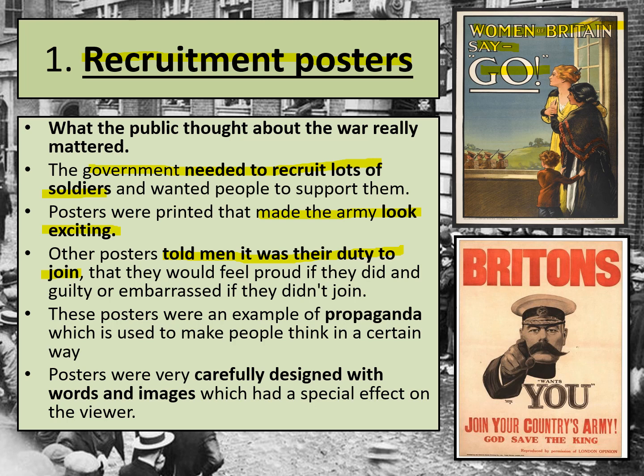These posters, as we've already mentioned, are an example of propaganda. Now, propaganda is where you basically want to make people think in a certain way. And so these propaganda posters were all one-sided. They were all about making men see the same sort of message. It's not like you saw other propaganda posters being published by the government which showed the reality of war, as we've just discussed. It was all about the positives that you would feel if you did sign up.